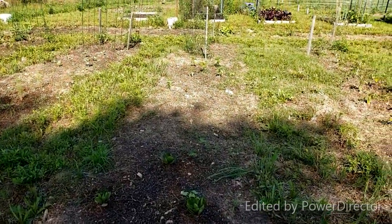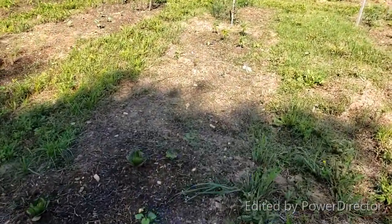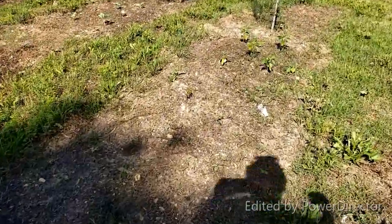I have an empty spot right in there in the middle. You can see where my shade stops over here, just because the sun hasn't moved all the way.